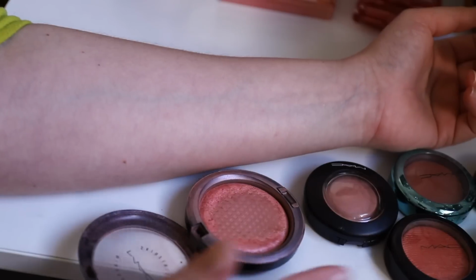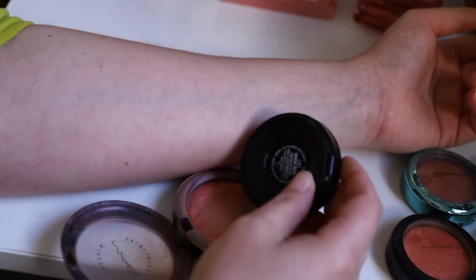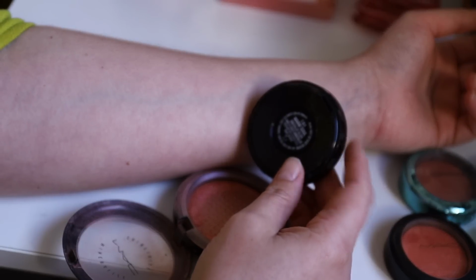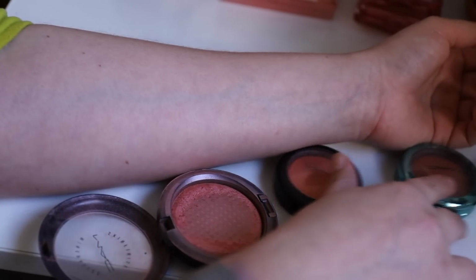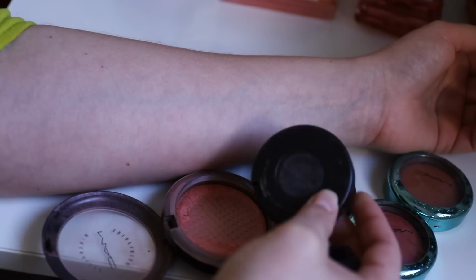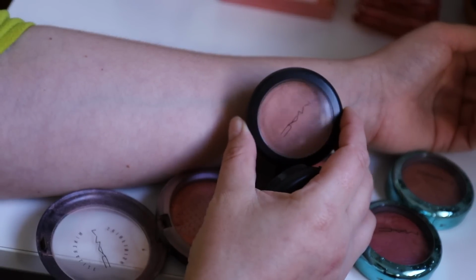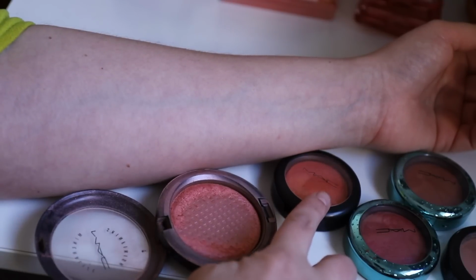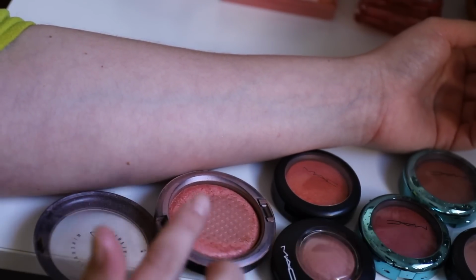So the MAC products, I do have one other baked product here. This is the Mineralized blush in Warm Soul. It might have a similar light texture because it is baked. I then have 3 extra dimension blushes, which are a little bit more bold. And I have one, look, it's rubbed off, but the shade is Margin, and that one is just a shimmer blush, and it is discontinued. Hooray. I think this shade is discontinued too. This range is still around, but I think this shade is discontinued. We'll get to it soon. So I'll swatch this one first.